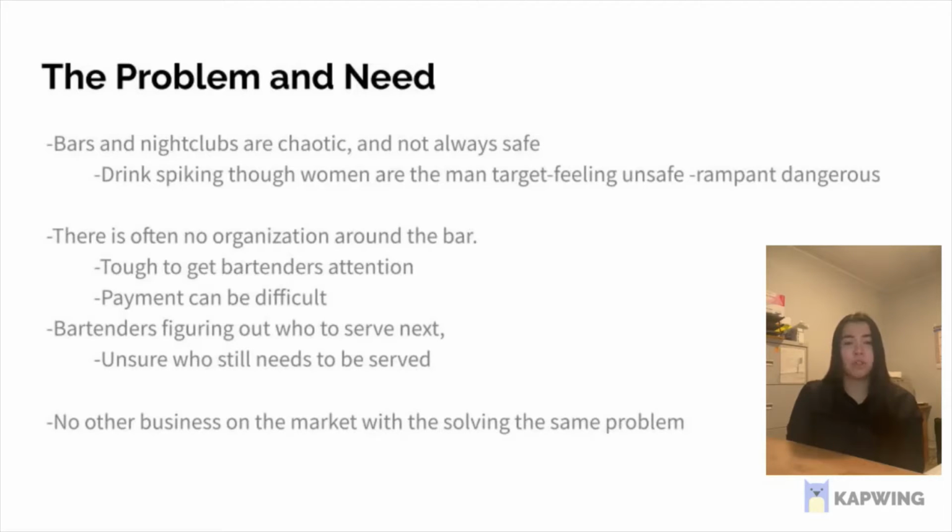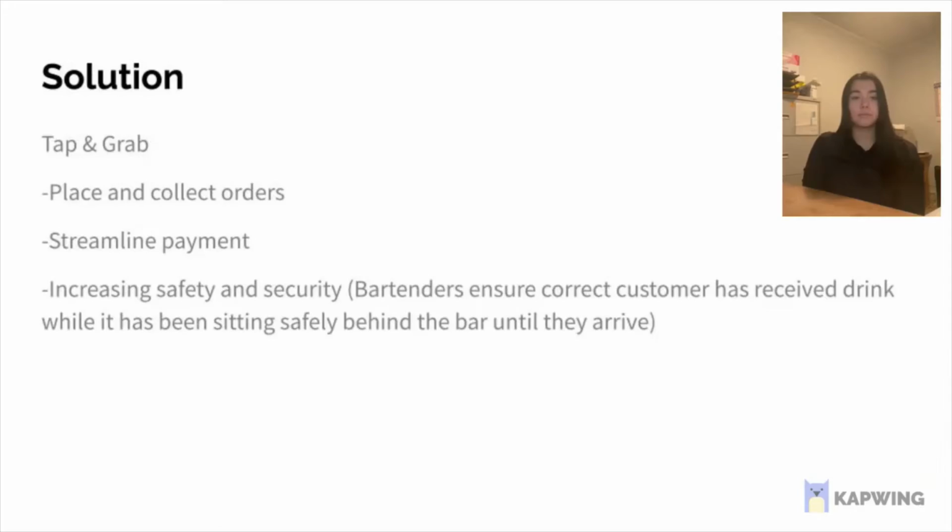As of right now, there are no other businesses on the market who are tackling this problem of ordering drinks safely in bars like Tap and Grab. Tap and Grab is the answer to all of these issues.